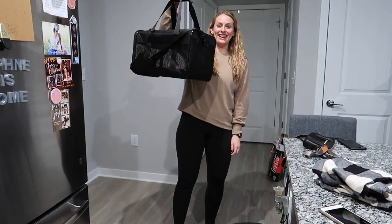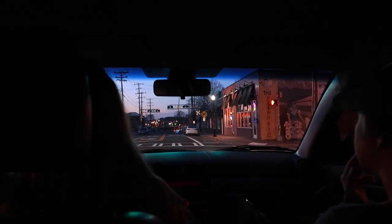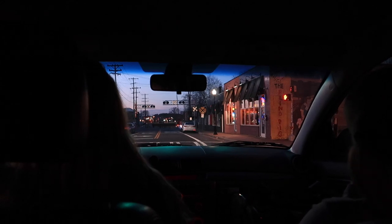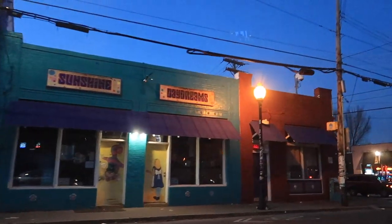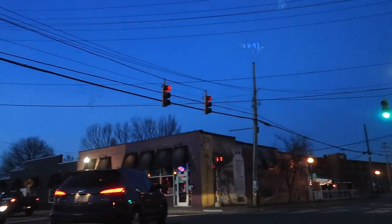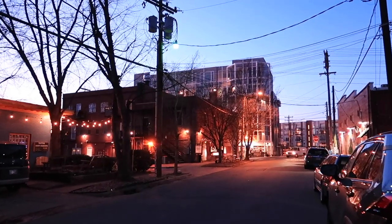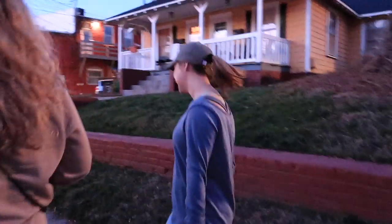This is gonna have a cat in it on the floor. Let's get a cat, ladies. I'm so excited.